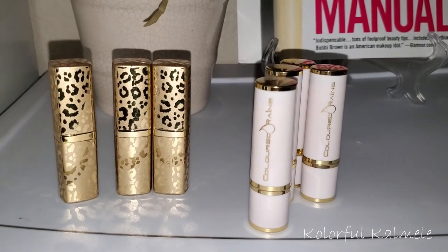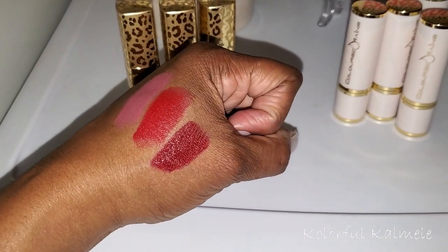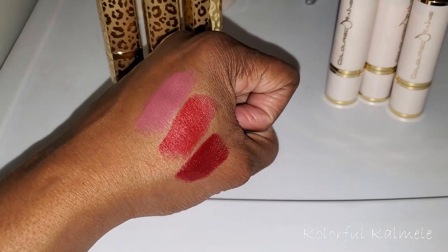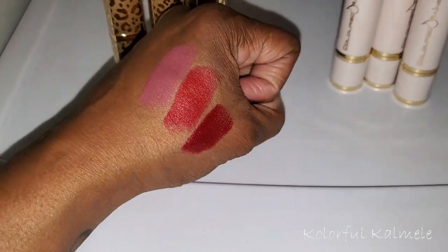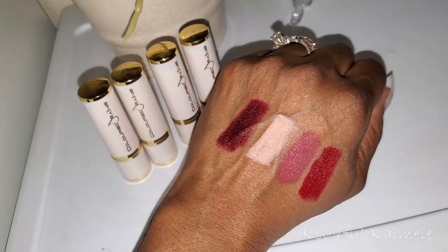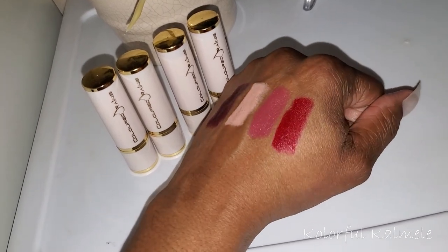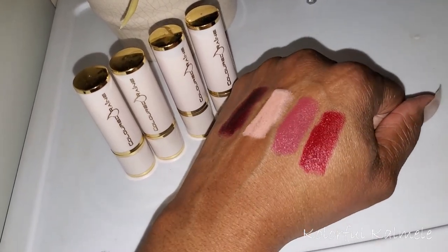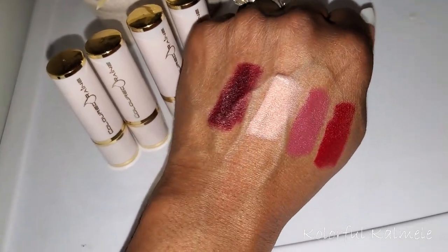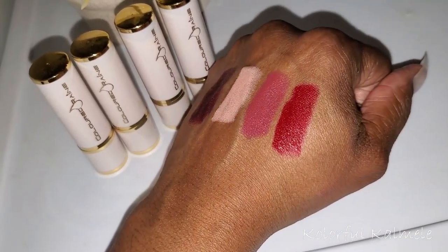And let's take a quick look at these. So these are what the Revolution Pro shades look like that I have. Very pretty, nice variation, a nice kind of mauvey pink, bold red, and a beautiful burgundy. So that's not bad. Let's take a look at the Colored Rain shades. And these are the Colored Rain lipsticks. So kind of some similar shades going on, which I don't really mind. These are a little bit more creamy as opposed to the matte ones from Revolution. So I don't mind that at all.